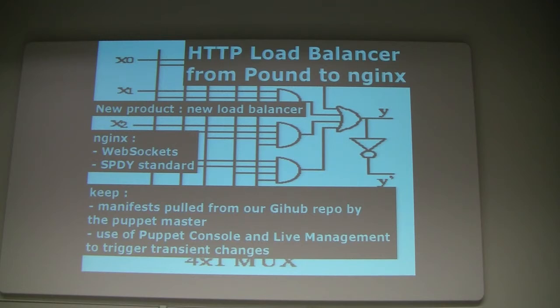I'm focusing on the load balancer because this is what I'm going to be talking about. These kinds of changes are ones that ops can do on the Puppet console. We have several types of these operations that you can do on other servers besides the load balancer, but this example focuses on the load balancer. So we want to keep these two ways of working: pulling the manifests from GitHub and using the Puppet console to configure and operate the load balancer.